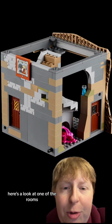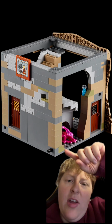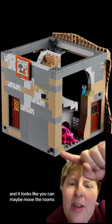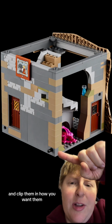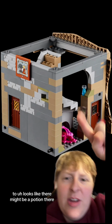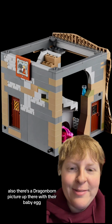Here's a look at one of the rooms. These have nice, old, classy looking doors. Obviously, there'll be some hidden stuff. I'm not sure what this is. And it looks like you can maybe move the rooms and clip them in how you want them to. Looks like there might be a potion there. Also, there's a dragonborn picture up there with their baby egg.